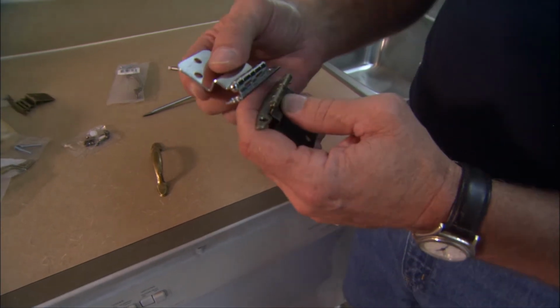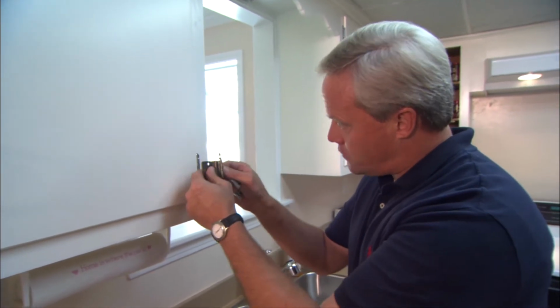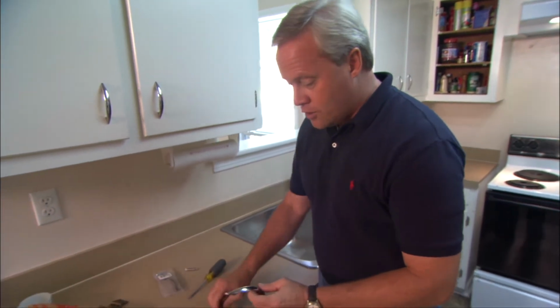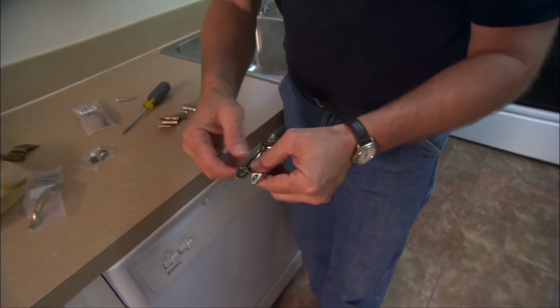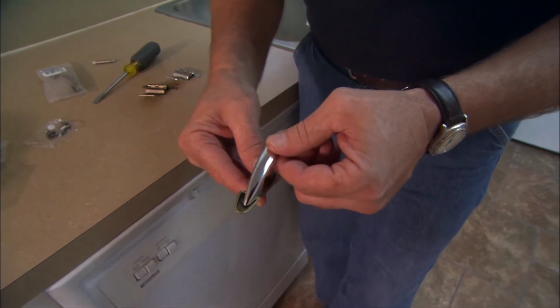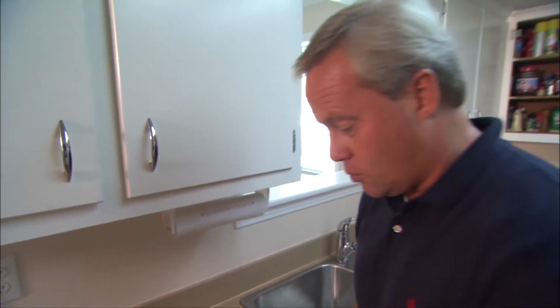That's very important because when you take the old hardware off and you use the new, you don't want to have to do any paint touch-up. This will cover that and you won't have any problem. Now, the same is true for the handles. It's a good idea to match the handles up with the spacing of the screws, and also that it fits over the footprint of it as well. Again, no paint touch-up will be necessary when you do that.